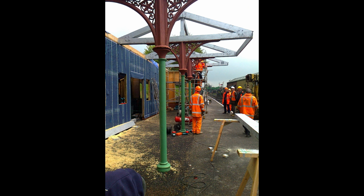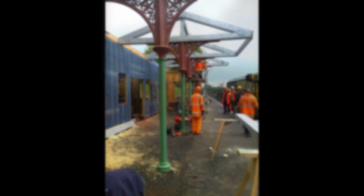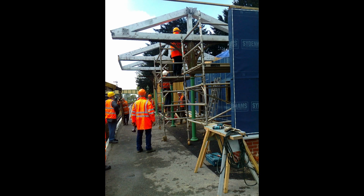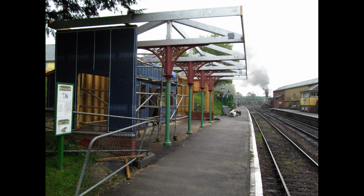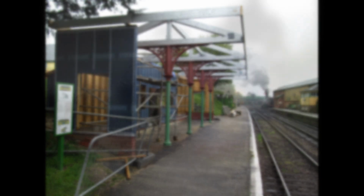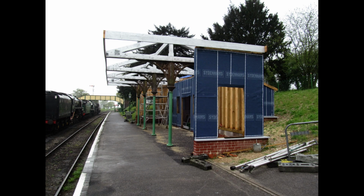The main trusses were lifted into position on top of the cast iron columns, again with the help of the Atlas crane. This was quite a difficult operation, because each truss must weigh over half a ton, and it's pretty high in the air, so everybody was extremely careful. We didn't want any of those falling on top of anybody, but everything was done professionally and carefully, and eventually they were all in place.